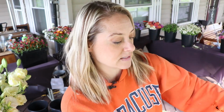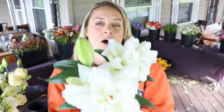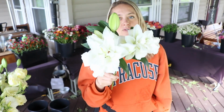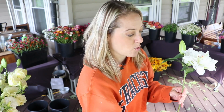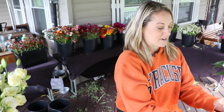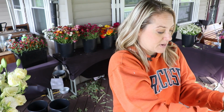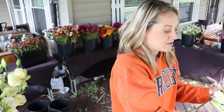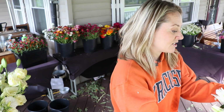For these lilies, this is an example of a stem. Obviously, a rose lily is a double flowering lily, and some of them are a little bit open. Some of them are not, and they will open very soon. Let me get an example of that for you guys. I show you guys this often. I don't want to break anything, but as you know, lilies can be very delicate.